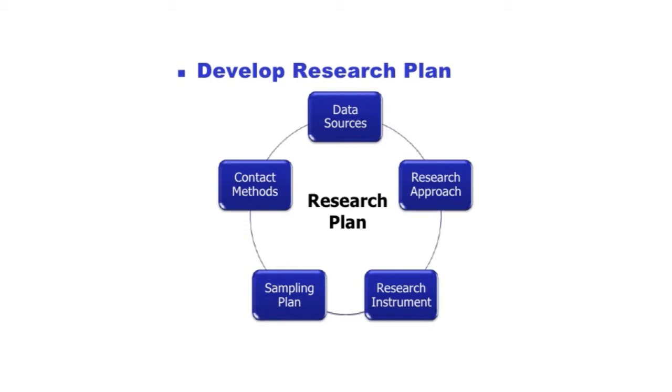The research plan outlines sources of existing data and spells out the specific research approaches, contact methods, sampling, and instruments that the researchers will use to gather the new data.